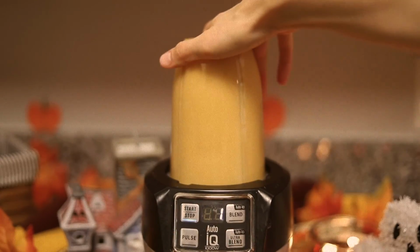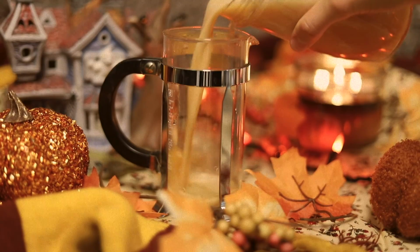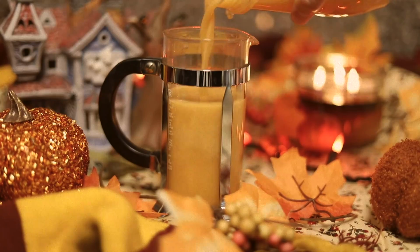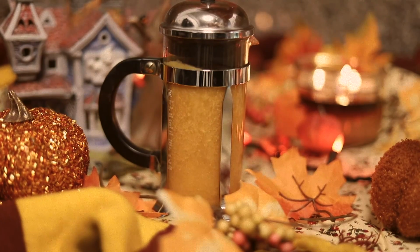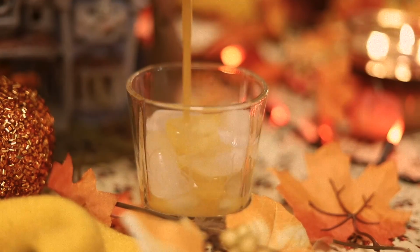Once your pumpkin juice is blended, you have the option to drink it as is, or you can strain it. I decided to strain 1 batch, and I will say that I actually preferred it a little more on the chunky side. And to finish off this drink, pour it over some ice.